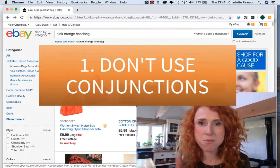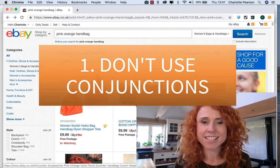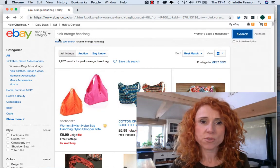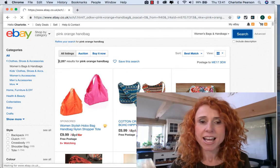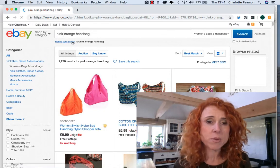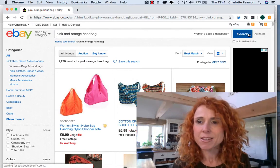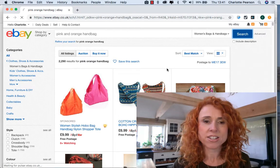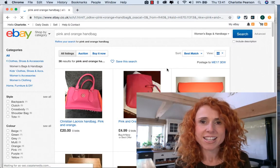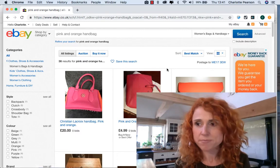Okay, top tip number 1 is don't use words like "the" and "and". I'm going to demonstrate this. I've done this search for pink orange handbag and we get 2,290 results. If I put in the word "and" and rerun the search, then you'll see we only get 36 results. eBay just doesn't like it when you use those kind of words, so avoid them.